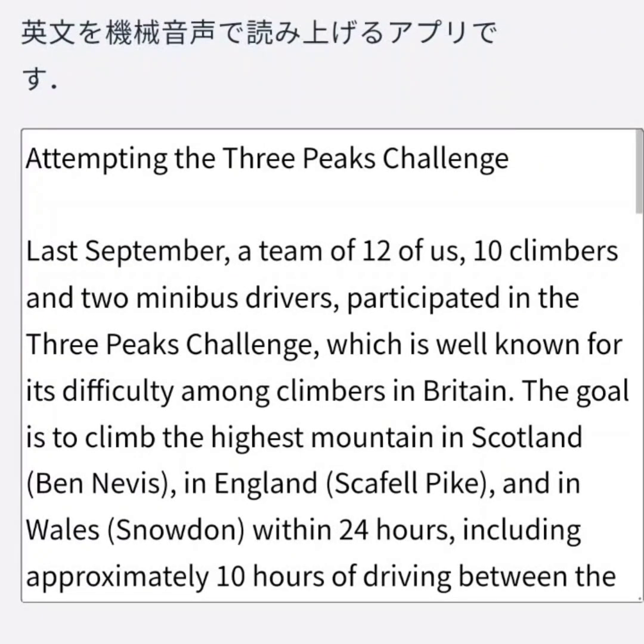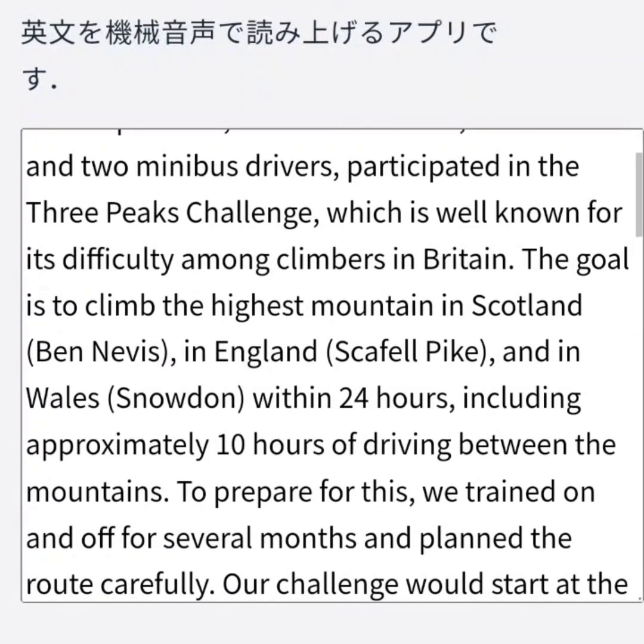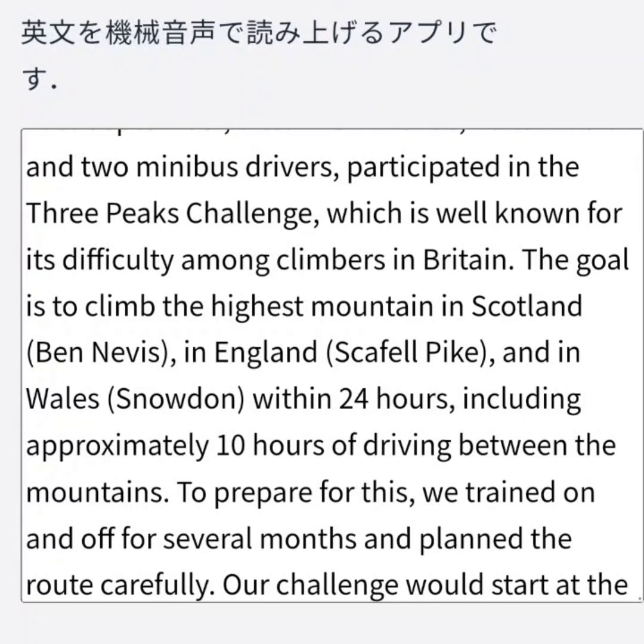Attempting the 3 Peaks Challenge. Last September, a team of 12 of us, 10 climbers and 2 minibus drivers, participated in the 3 Peaks Challenge, which is well known for its difficulty among climbers in Britain. The goal is to climb the highest mountain in Scotland, Ben Nevis, in England, Scafell Pike, and in Wales, Snowdon, within 24 hours, including approximately 10 hours of driving between the mountains.